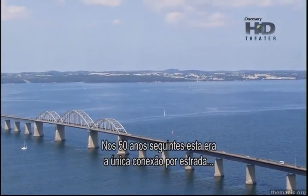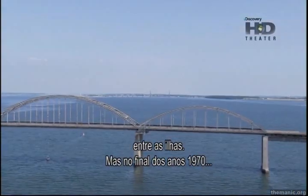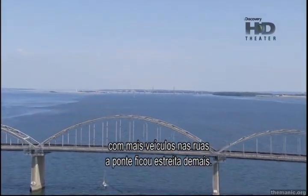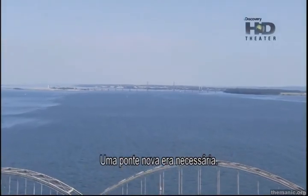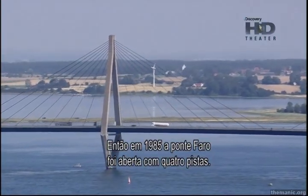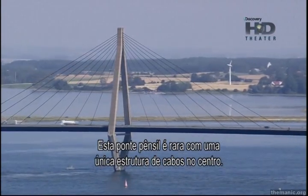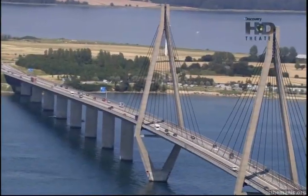For the next 50 years, this was the only road connection between the islands. But by the 1970s, with more vehicles on the road, the bridge was becoming too narrow, and large lorries could barely pass. A new bridge was needed. So in 1985, the Faro Bridge was opened, with 4 lanes for traffic. This suspension bridge is unusual in having only a single cable structure in the centre.